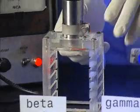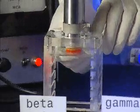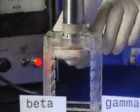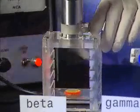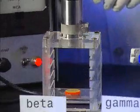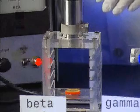Well, let's see what happens as we go from being close to a radioactive source to far away. We notice that the amount of radioactivity is greatly decreased by distance.